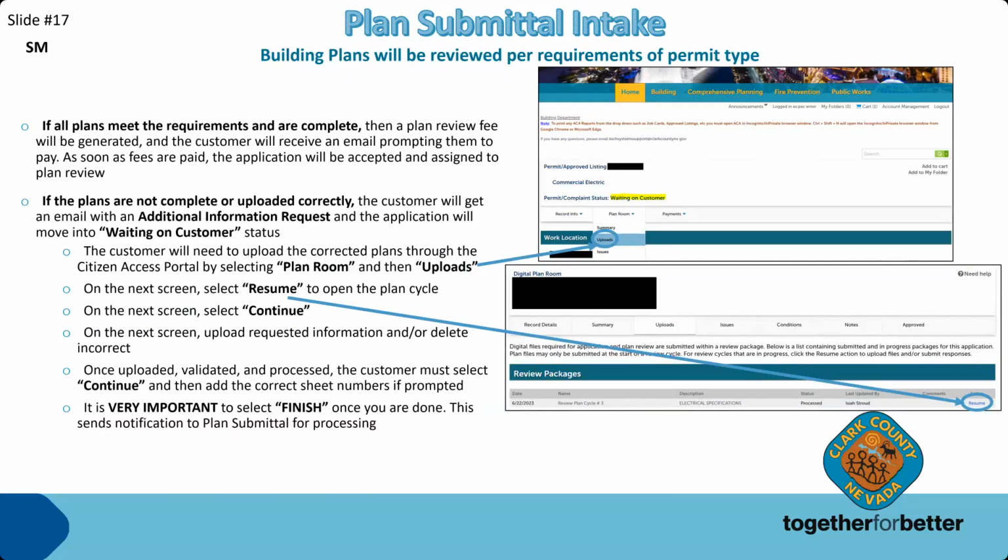Our final slide outlines the overall intake process where we perform a cursory review of the application and plans to ensure everything is as complete as possible. The goal is to avoid an automatic correction, which only causes extended review times. If all plans meet the requirements and are complete, then a plan review fee will be generated and the applicant receives an email prompting them to pay.